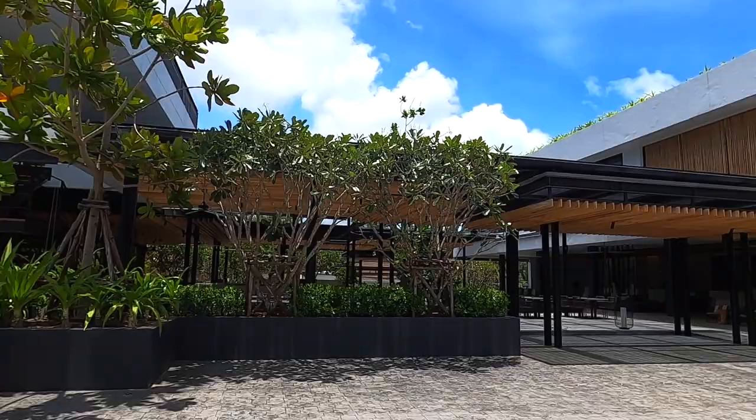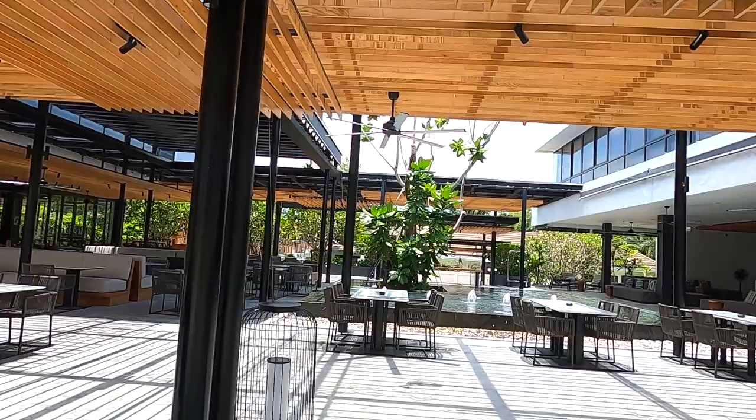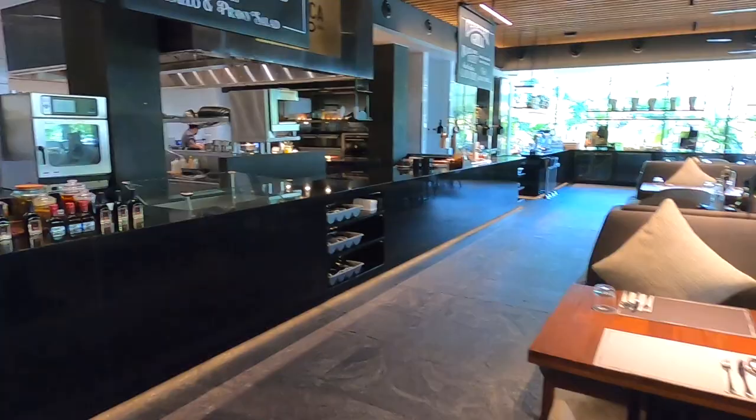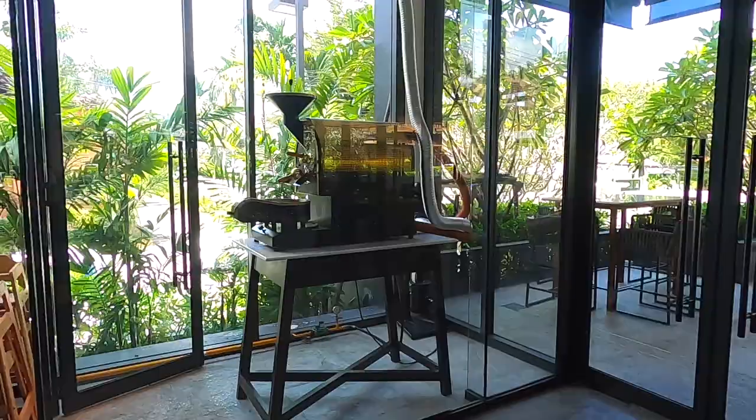So it's called Stay Resort. The gym is called Stay Fit, and it also has a spa, La Spa. This looks like a lobby area. Very nice place. Looks like a restaurant over there. I'll come and show you more around this place after the gym. I'm going to show you the resort area where the pool is.